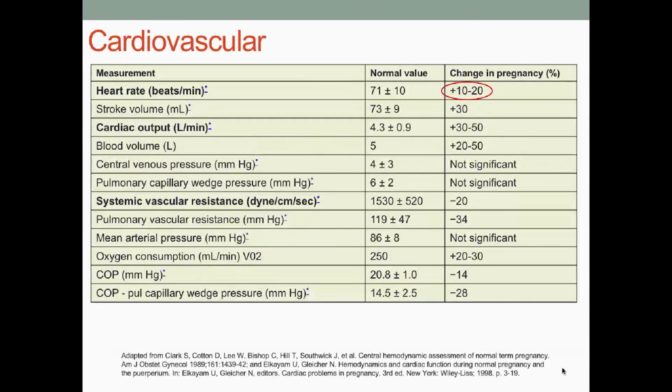So summarizing some of the cardiovascular changes, there's a slight increase in heart rate, only about 10 to 20 beats per minute. So keep in mind that tachycardia in pregnancy is abnormal until proven otherwise, just as it is outside of pregnancy. There is a 30 to 50% increase in cardiac output, which is largely mediated by increased stroke volume through plasma volume expansion, but a 20% decrease in systemic vascular resistance.